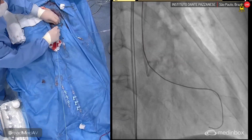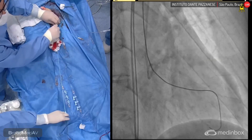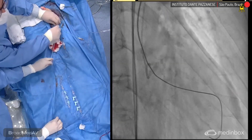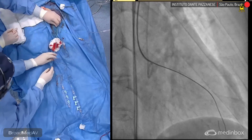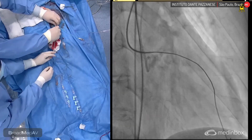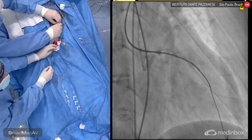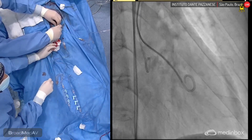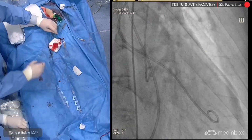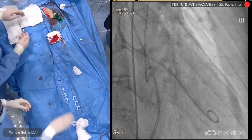Do you think this step to place the pigtail catheter in the interior of the left ventricle is an important step before putting the stiff wire? Yeah, we're still doing that. We know that we can use the Amplatz left to place the extra stiff wire, the Confida or the Safari, but we still replace the Amplatz catheter for the pigtail just to get some hemodynamics and to help us to place the stiff wire. So maybe you can show the hemodynamics, please.